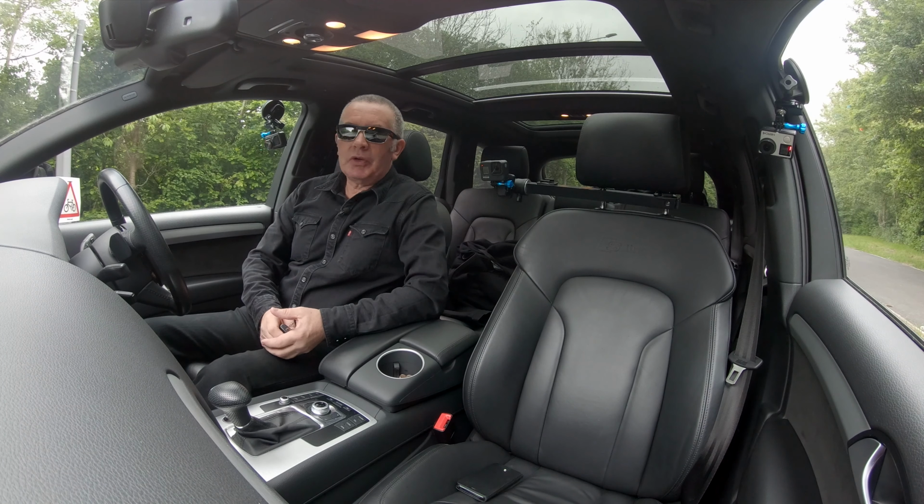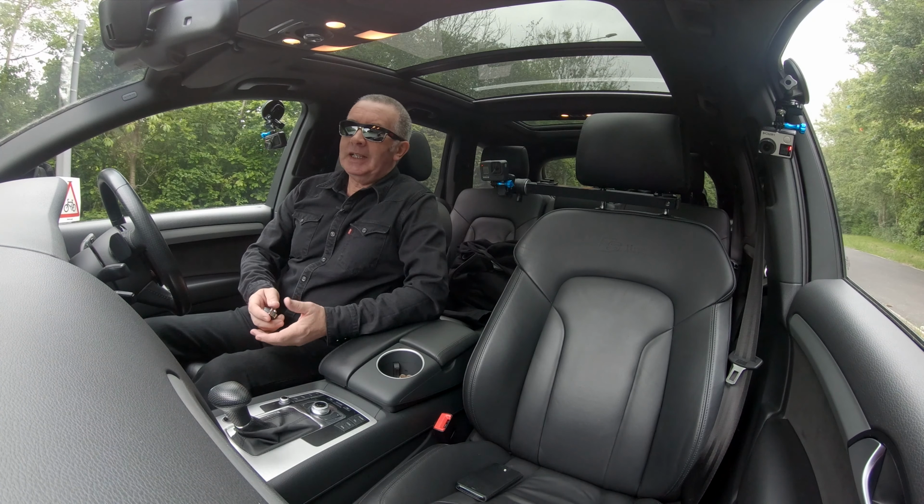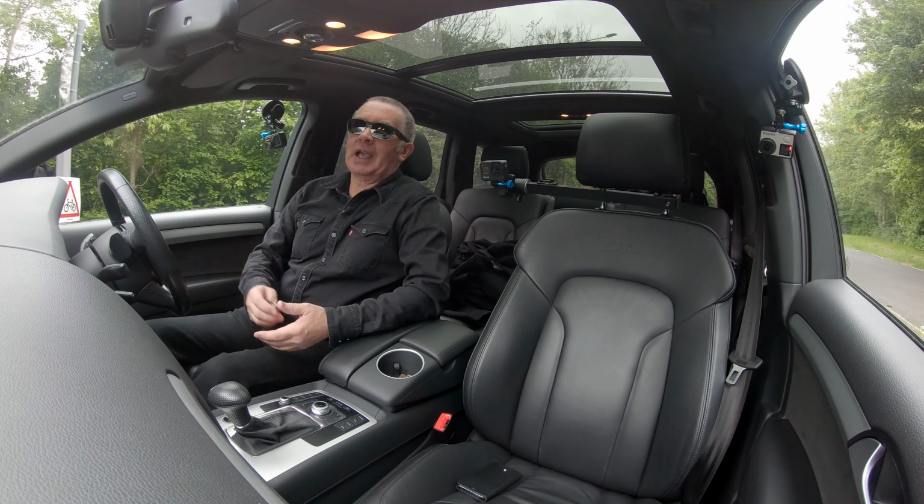Today I'm going to show you around this Audi Q7, then I'll take you for a drive in it, but first I'll tell you a little bit more about it. First thing is, it's an absolutely beautiful car inside and outside.